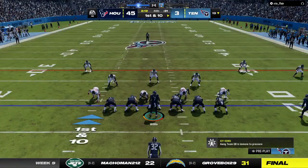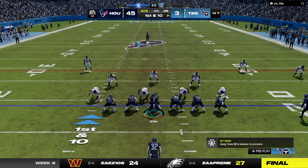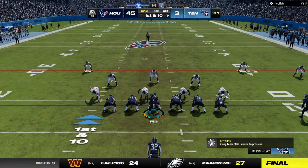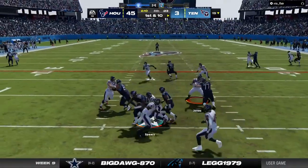Tennessee offense about set and ready to go. It's now appearing that this losing streak is going to continue. You know, the coaching staff was confident that this was going to be the game to stem the tide, but that just has not been the case.